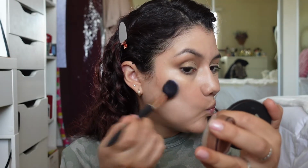These are the ones that I would recommend. I have the e.l.f. Putty Bronzer. I have it in the shade Honey Drip. So I'm gonna go ahead and apply a little bit of this one. I feel like it's also very easy to use. All right, so I'm just adding a little bit.